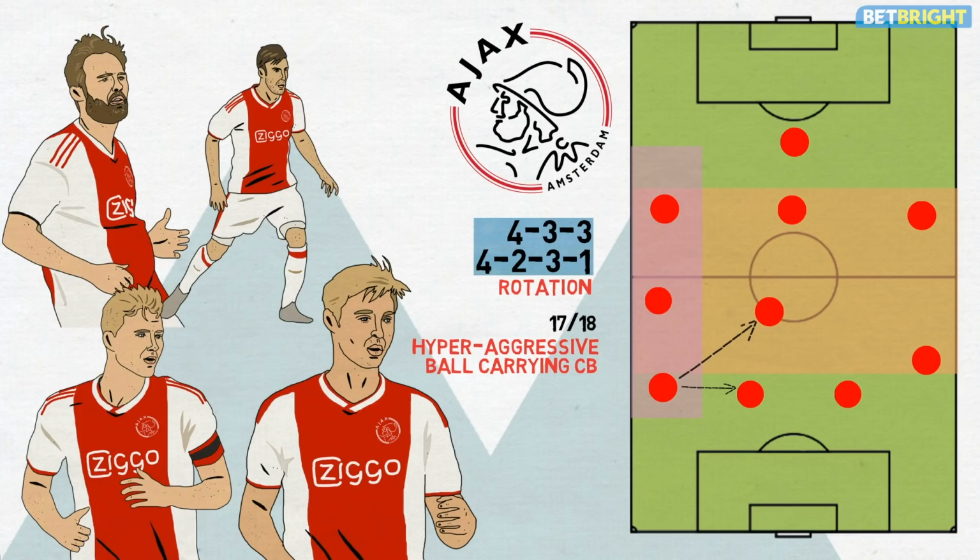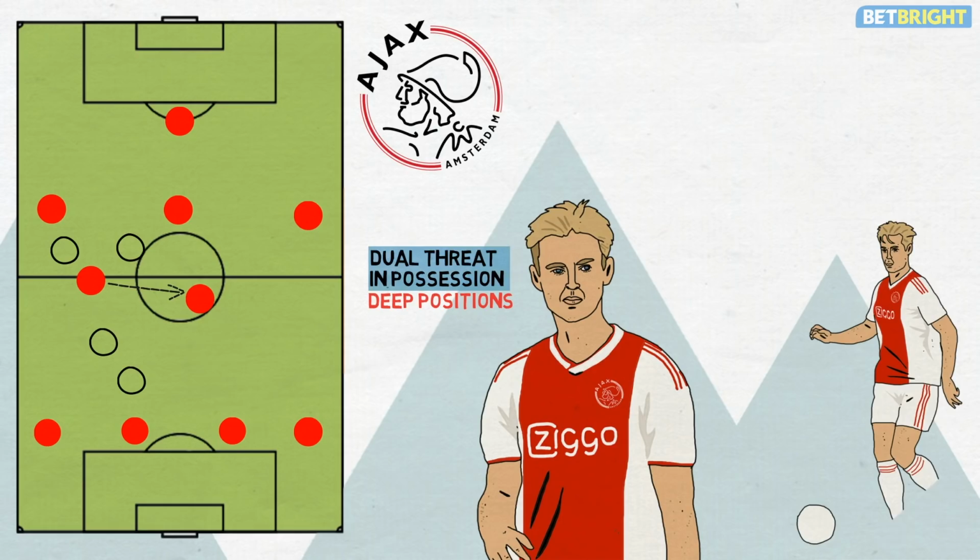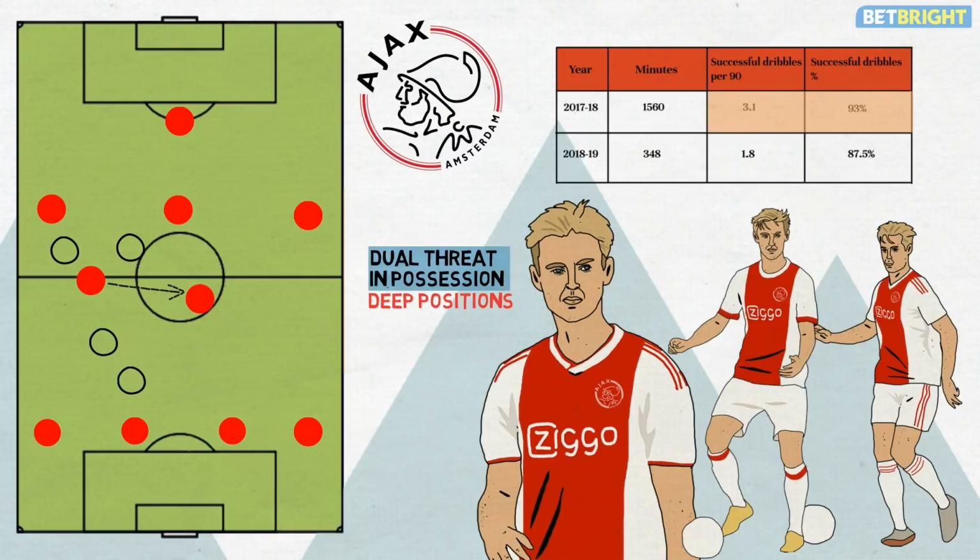De Jong is a dual threat in possession from deep positions because in addition to being an accomplished passer in tight areas, he's a good enough athlete to carry the ball from deep areas and attract opposition markers before laying off a pass to an open teammate. His dribbling numbers in the Eredivisie last season were superb while playing the role of a libero at centre-back, and those numbers have been solid this campaign as he's returned to a midfield role.